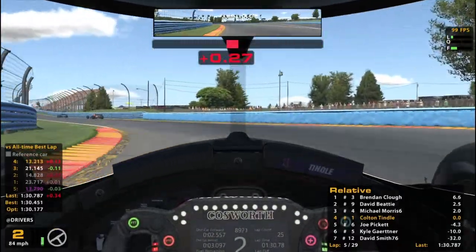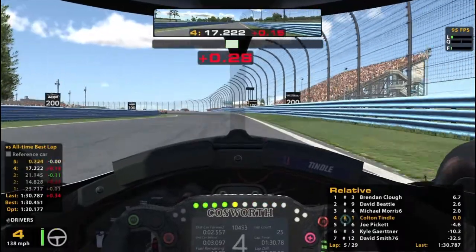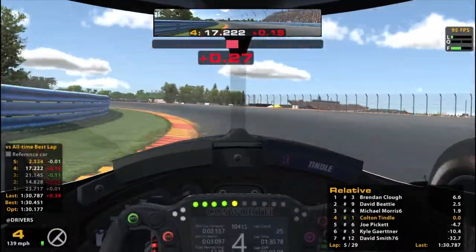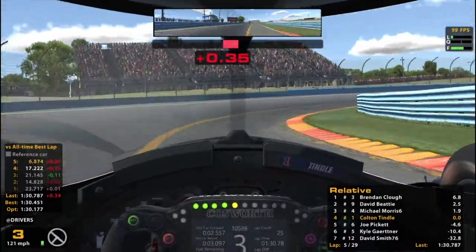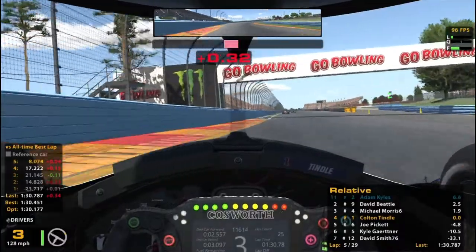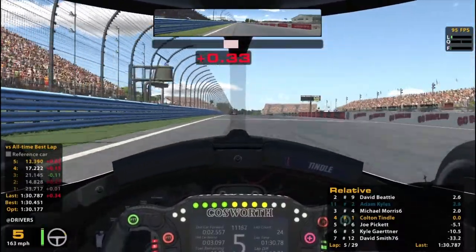Like I said, a bit of a common theme here, this overdriving. We're catching them all of a sudden. Might be a case where, because I'm accidentally kind of slow, maybe my tires will be happier. Not sure how big a deal that is, but I know it does exist. Tire wear.